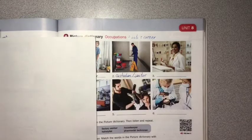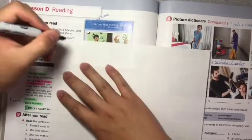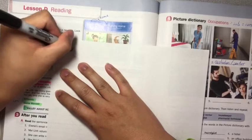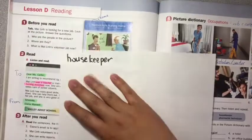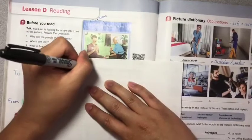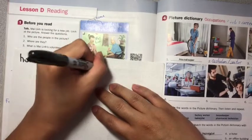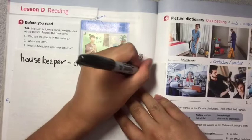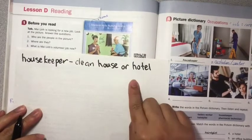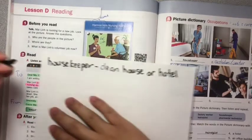Okay. Oh, let's start with housekeeper. A housekeeper, their job is to clean house or hotel. It's a place where people live. The housekeeper cleans the places where people live, so a house or a hotel.